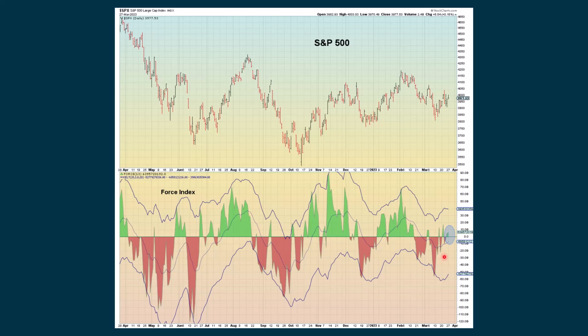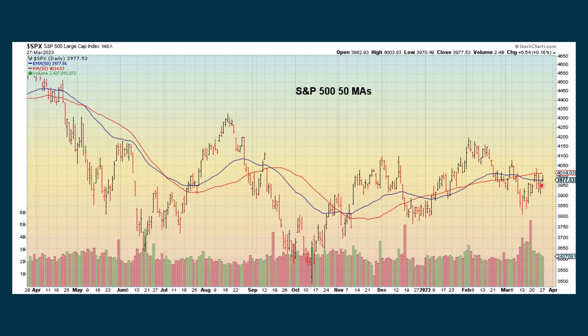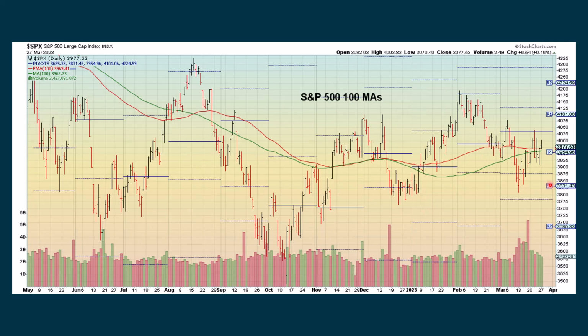The force index is still above 0 and advancing, so that's positive. And we're above both the exponential and simple moving average. So in the short term, we're still positive. Intermediate term, we're right in between the simple and exponential moving average. So that's improving, but not turning positive yet. And the 100-period moving average, we're above both of those, and so far this exponential moving average has been providing support.